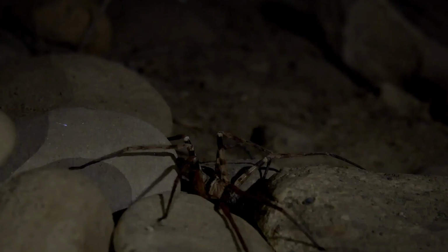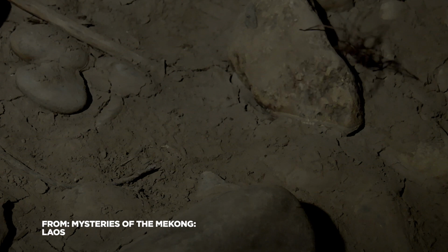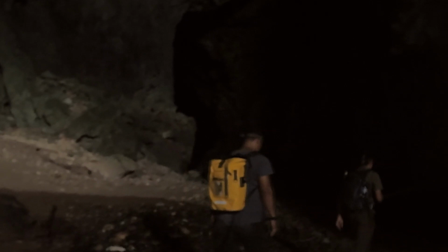With a leg span of over 10 inches, they're the size of dinner plates. The giant huntsman was only discovered in 2001. Each trip reveals new findings about this spider species.